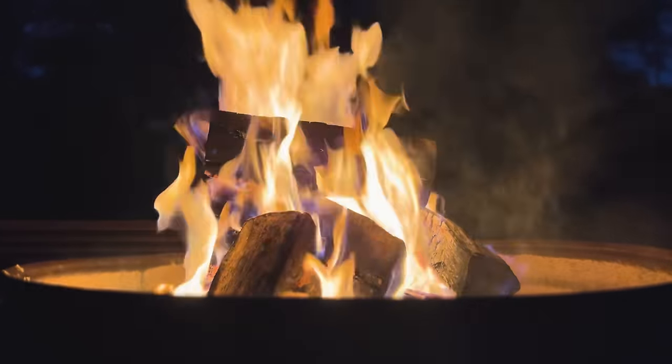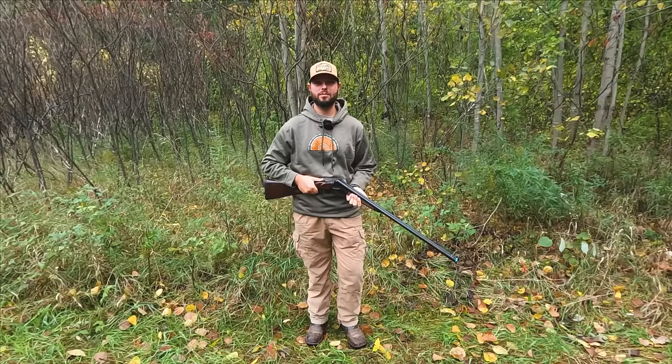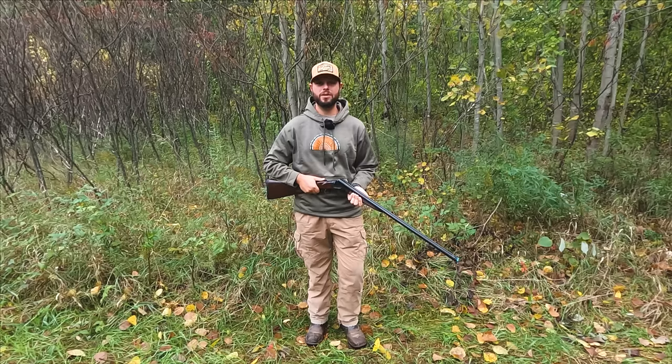That's gonna wrap up our time in the Northwoods, the last few days of hunting. Ended up getting into a few birds, came home with a few as well, got some good dog work out of the dogs, got to spend a few days hunting with my wife, so that's always a good time.